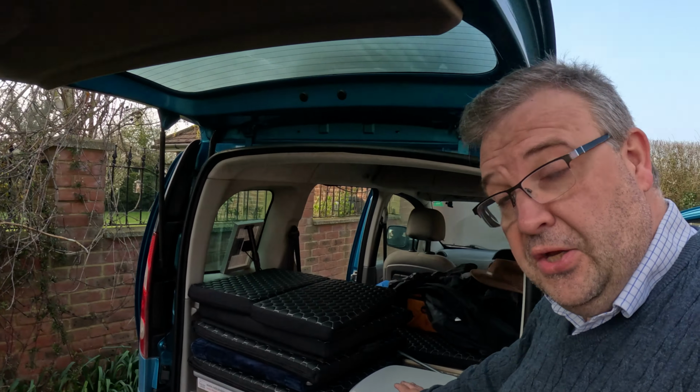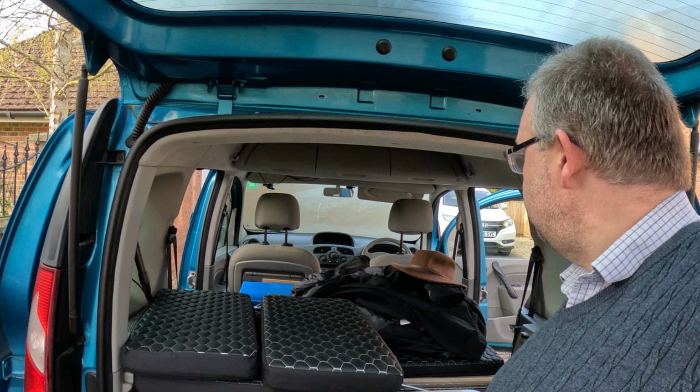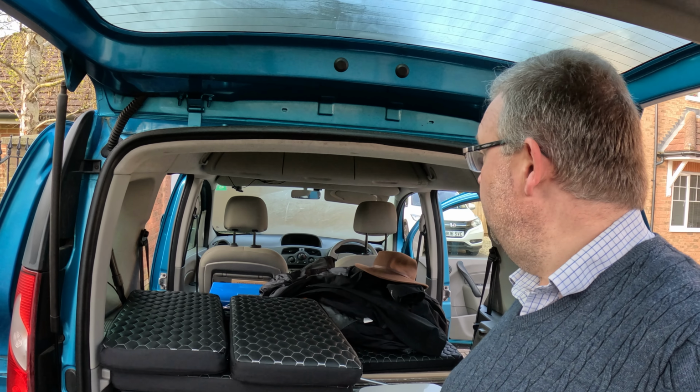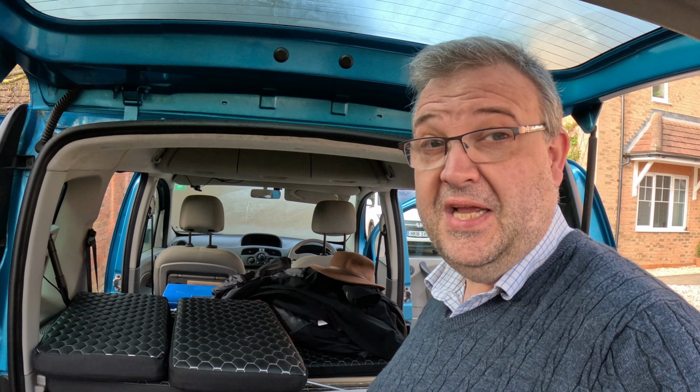Got the roof box, got the awning, got the loo, and I've got the toilet tent as well. Everything else is ready to go, so I'm just going to make the final checks and we'll get on the road and hopefully, well, see you in a sec.